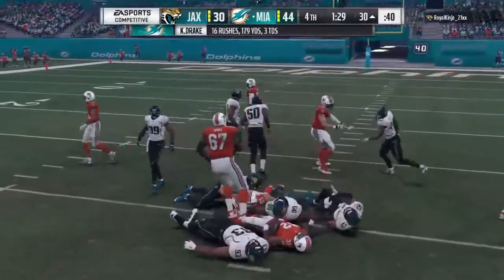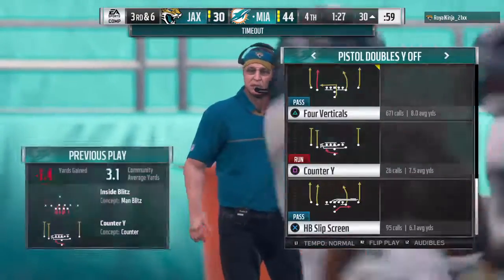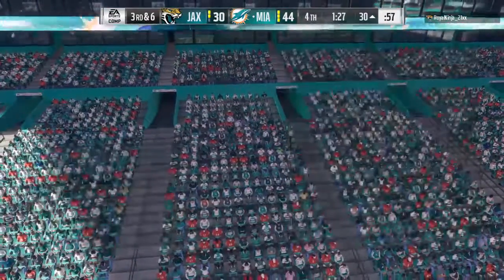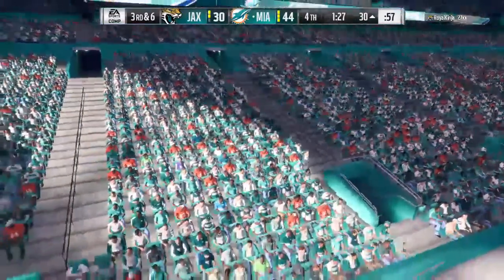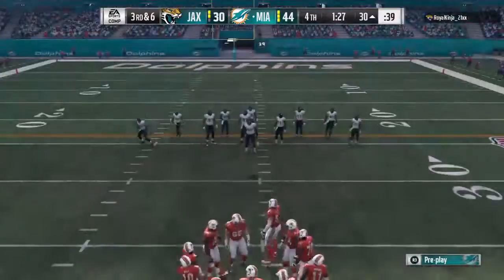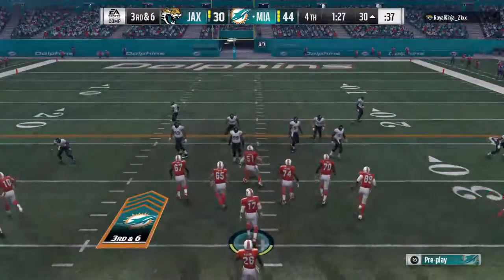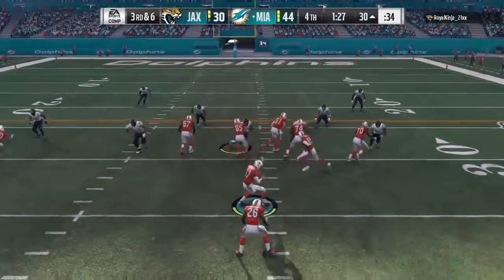Pistol, it's Drake. And maybe a measure of revenge there. He's had his way in this one, but this time they get him behind the line. And now the Jags defense deciding to call a timeout. It's just their first. They've got 2 more to use here in the final stages. The Dolphins on 3rd down, 2 for 5 to this point. This will be 3rd and 6.